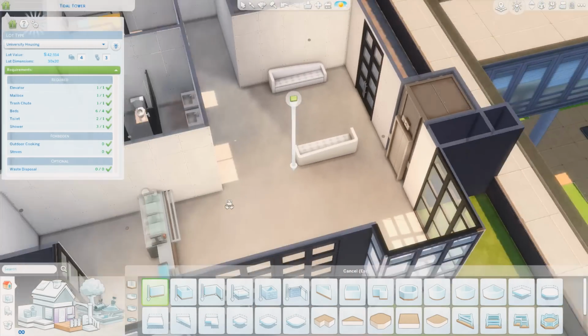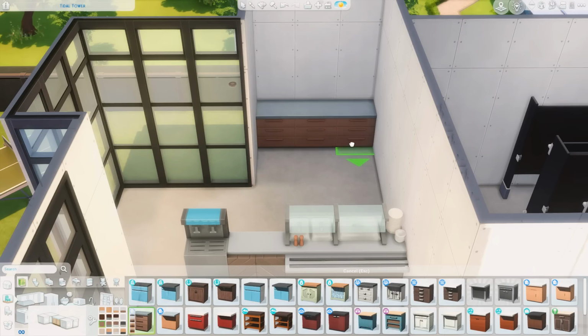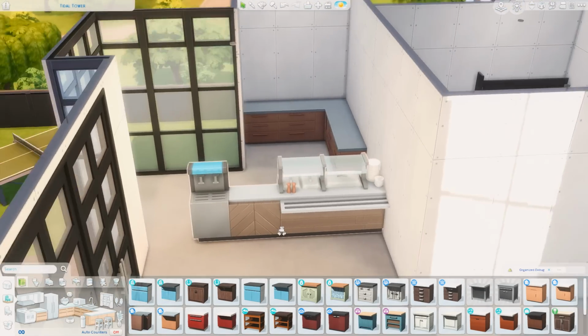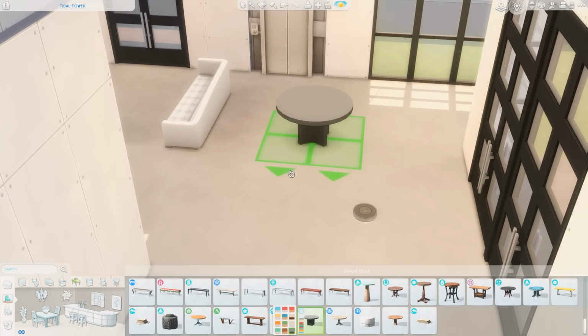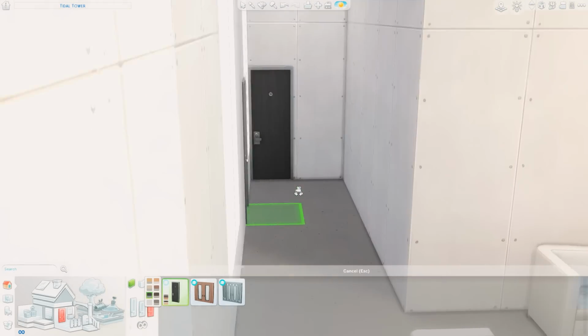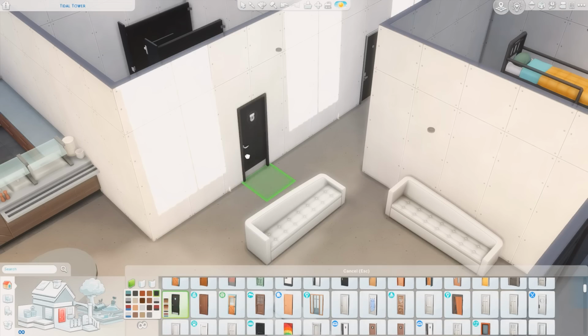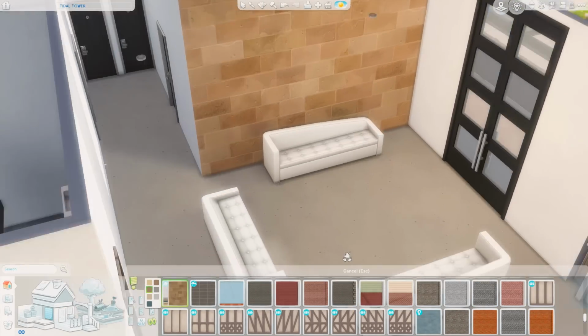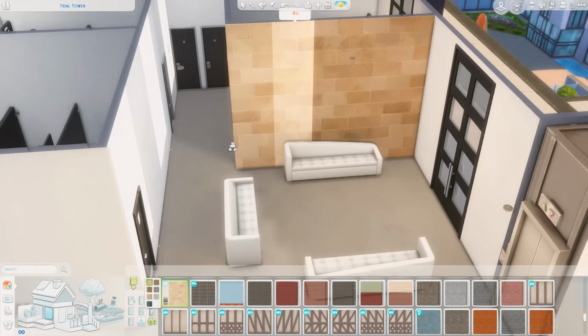It's also required, since this is a penthouse slot, to have an elevator as well as a trash chute and a mailbox. So those are all on the slot. I kind of move them around as I find the spot for them. And I also wanted to make sure we had tables and chairs for your Sims to sit down at, eat food, work on homework, hang out, whatever you would like for them to do.